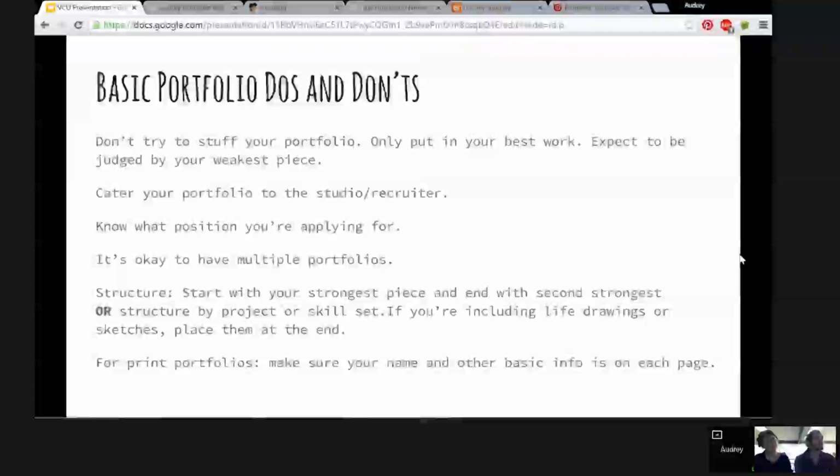And it's okay to have multiple portfolios. I had a teacher once who saw that I was struggling between book illustration and concept art. And he said, you can just have 2 separate portfolios completely, and that's okay. It's a lot of work, but if you're stuck between 2 different areas, you can do that.